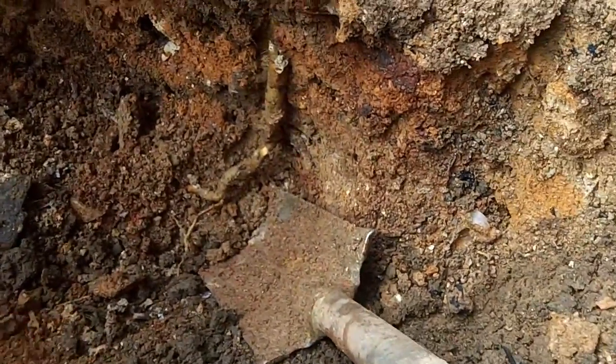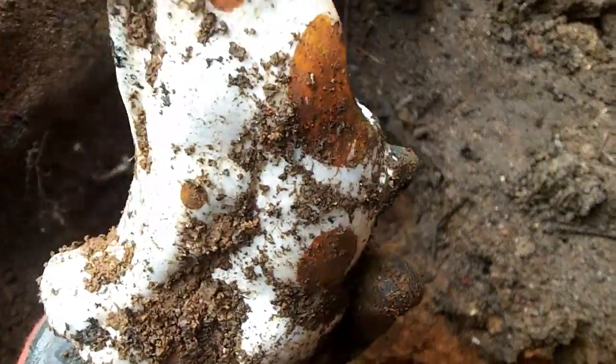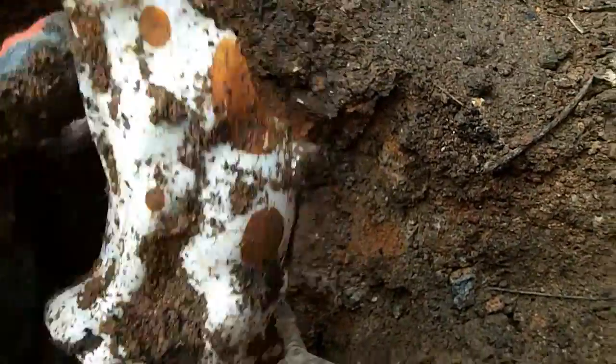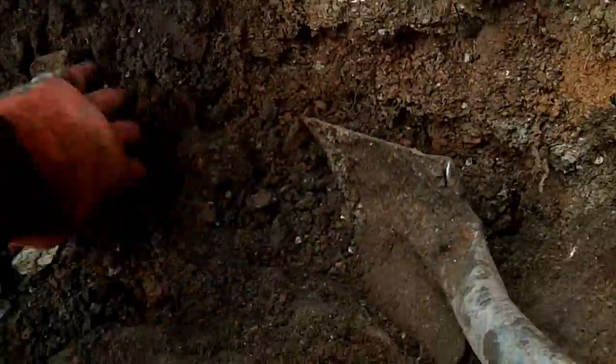Old light bulb. I can't tell if that's a dog or a cow. It looks like a cow. Got one horn broken off, or an ear. This must have been a little creamer. Look at that. That's cool. I'll probably save that just to display it at home, even though it's busted up.